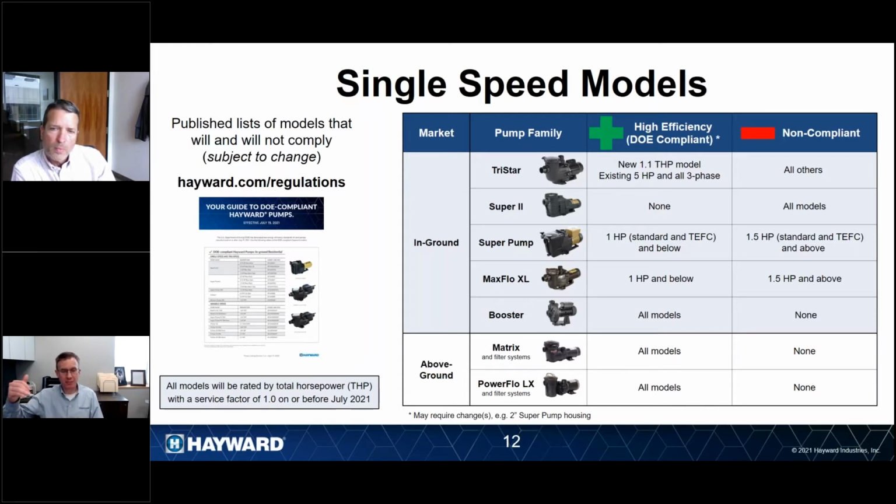You go the next step up, Hayward booster pumps. Really, because the efficiency requirements aren't that strict either, we're able to meet that with all of our models. Then you start to get into more and more changes. So the Super Pump and the Max Flow, our medium head pumps, will still be able to make the 1 horsepower and below, but we will not be able to make, after July 19th, 1.5 horsepower and above. In the case of Super 2, actually none of our models will meet those requirements. So Super 2 will be going away, at least in the United States.